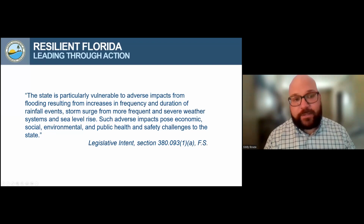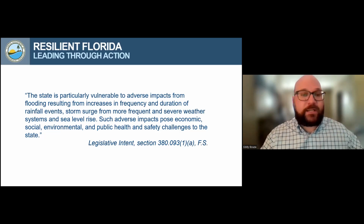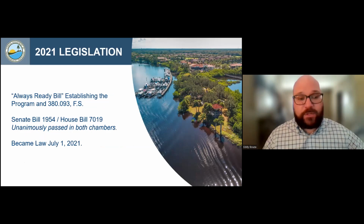Resilient Florida is a newer program that was established in 2021. If anybody is a policy wonk and follows legislation, there was a bill in 2021 called the Always Ready Bill. It recognized that Florida is particularly vulnerable to sea level rise and the effects of increased flooding events and increased frequency and duration of storm events. These impacts necessitate the state to address them, because they can have economic, social, environmental, and public safety consequences for the state. So the Resilient Florida program was created and it became law on July 1st, 2021.